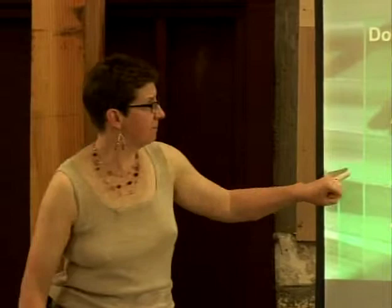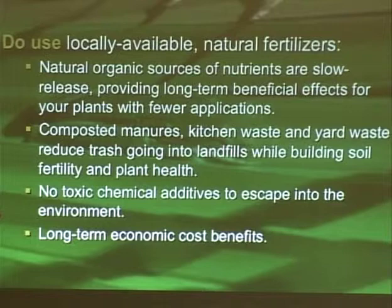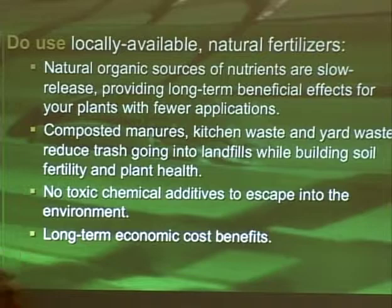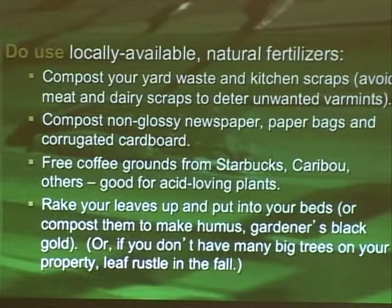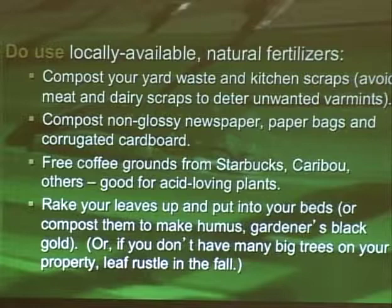You're building soil fertility and plant health, reducing trash going into landfills or in my case into the incinerator. There's no toxic chemical additives to escape into the environment. And it's cheap. I get pine straw from my friend Trish for my acidic-loving plants. I used to bring home the coffee grounds from work. They thought I was pretty crazy there. You know, it's everywhere, and it's free. Start scoping out who has oak trees in your neighborhood.